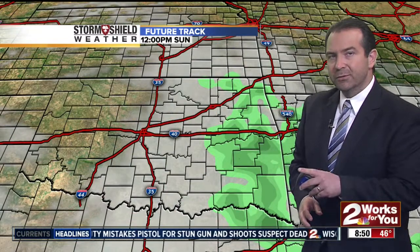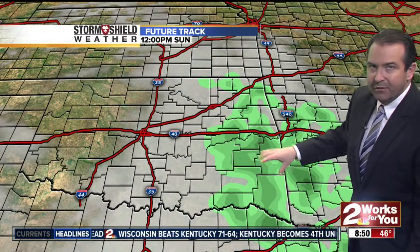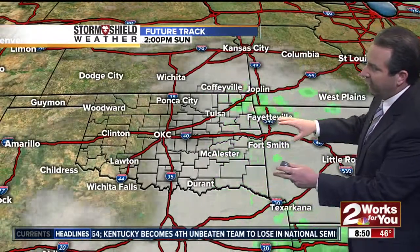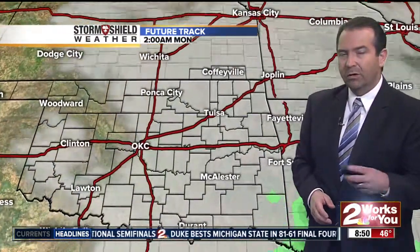So on Future Track, as we move through the rest of the day, we'll start off around the midday hour. You notice the bulk of that rainfall, Highway 75 and points to the east. The better chance of seeing that light to moderate rainfall through the afternoon. That'll continue to work its way off to the east. Again, we can't completely rule out a shower here and there through the afternoon or even the evening hours, but it looks like most of the rainfall will occur this morning.